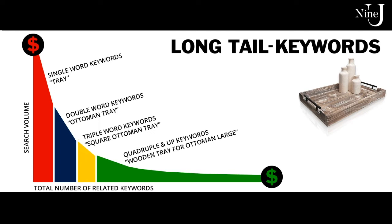Now here's the thing about these keywords. You see above the red, there's the dollar sign. When you are trying to go for the big keywords, the high search keywords, they are going to be more expensive because all the big boys are trying to get that. They're thinking, if I can be number one for tray, I'll get all the sales. So there's way more competition. Amazon's going to charge more for PPC, and you're going to have to compete with 4 trillion people.